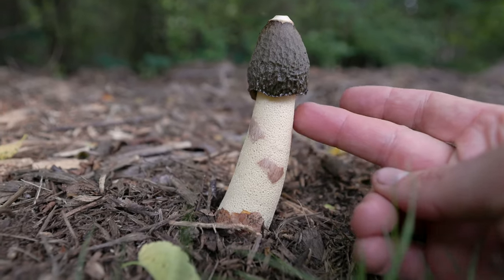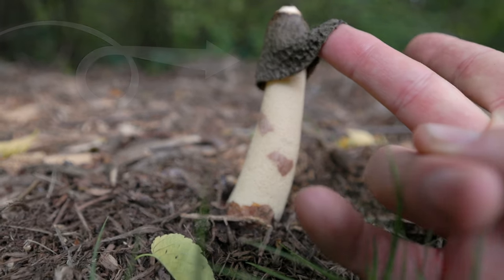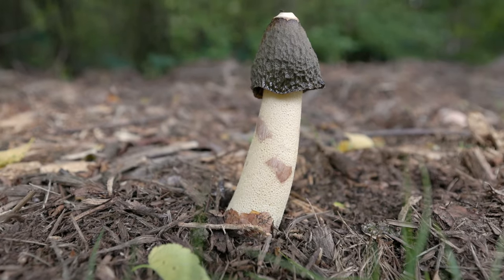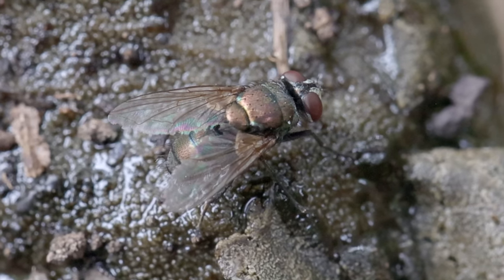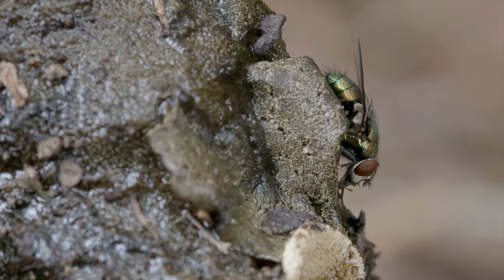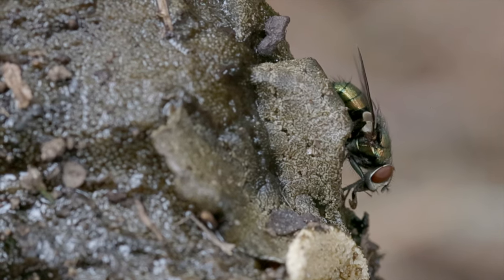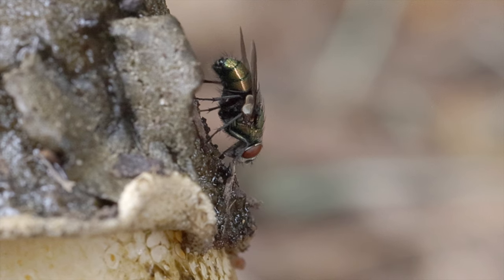The smell comes from the gray gleba here. It's a gooey mix of mucus and spores. This stinky smell is used to attract none other than the fly. They crawl around on the sticky surface, getting it all over their feet, and apparently ingesting the spores, which travel through the fly's gut and are then excreted elsewhere. And they germinate, and they create another fungal colony somewhere else.